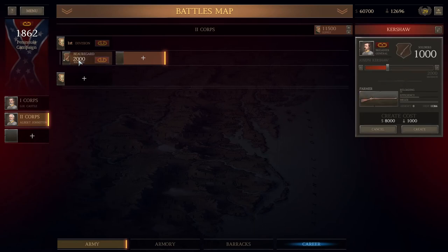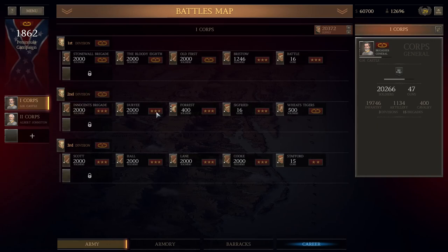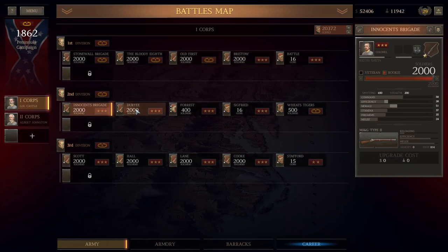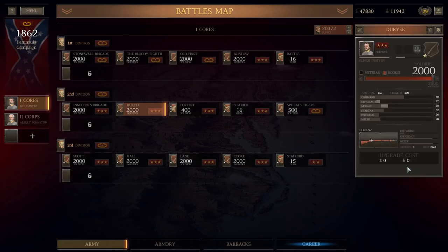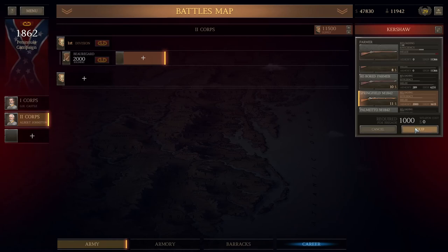So let's start building out this second corps. He had Springfields. Do I have enough to... Oh, Bristow needs to be brought back up to full as well. So let's go ahead. We're going to equip them with Lorenz. It's going to cost a little bit of money, but that does give me a whole other 2,000 Springfields to get to this group.